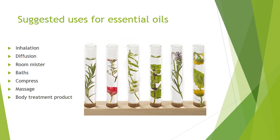In compresses, you want to add 2 to 5 drops of essential oil to a small dish of water. You drench the washcloth in the scented water, you wring it out, and apply to the client. As a massage lubricant, you want to add between 15 and 20 drops of essential oil to 1 ounce of a fat-based lubricant for a full-body massage. This gives about a 2.5% to 3% dilution rate.